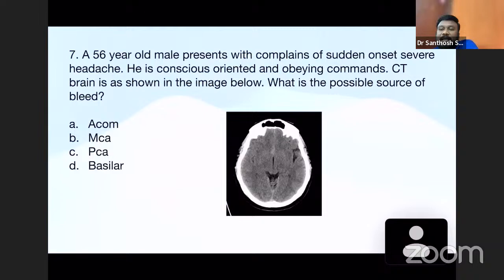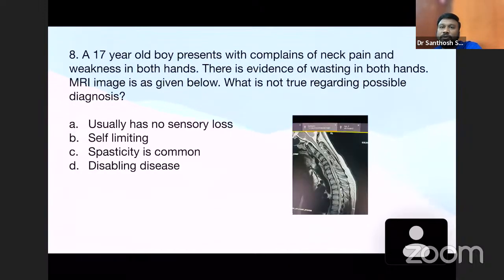So this is the characteristic source of bleed from which of the following aneurysms? Is it A-comm aneurysm? Is it MCA? Is it PCA? Or is it basilar? The best answer would be the A-comm aneurysm, because that is where exactly the anterior communicating artery is going to lie. So the answer is A-comm aneurysm.